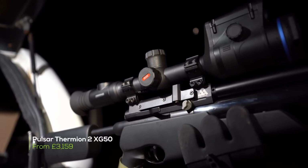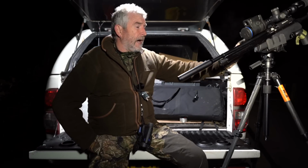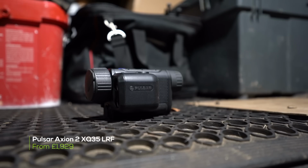This is another one of my permissions. The greenkeeper's been in touch and the rabbits have started reappearing again, so he's asked me if we can come up and do a little bit of rabbit control. Thomas Jacks has kindly supplied the Thermion 2 with the LRF and the Axion 2 with the LRF.